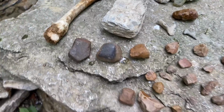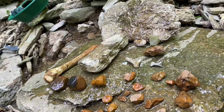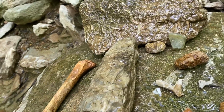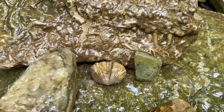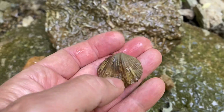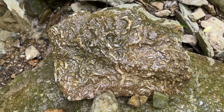This is what I found. This is the chert. It's kind of got like a brown color to it. There's a bone. A lot of fossils. It's all fossils in there. The clamshell. All right, so there's a nice clamshell I found on the way down. See it? So petrified, it's like a rock. Clamshell. I found that on the way down. Looks like coral, kind of like this stuff.